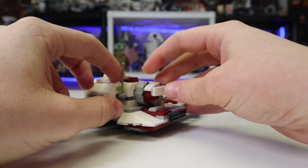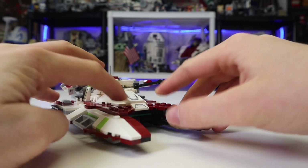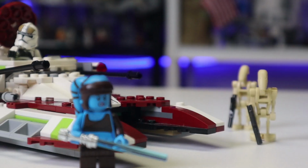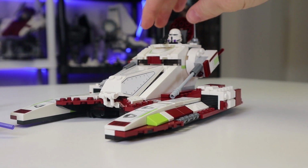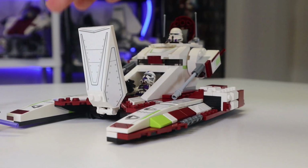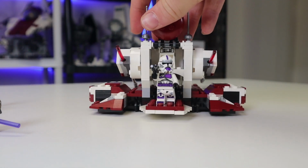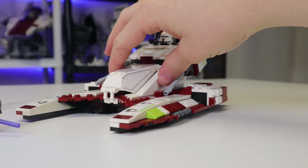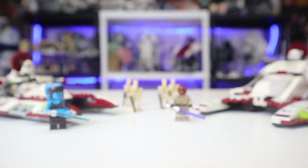Just some storage. And overall, a technically far more accurate look. Now, here's the thing. I filled up both of these to the best of my ability. You have your pilot, or your gunner up there, commander up there, you have your guy in there, and you have a guy running out the back to fight in the battle. We have our two Jedi up front, obviously, we have our battle droids.